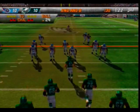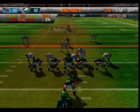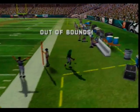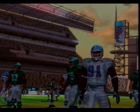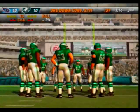Ball on their own 24. Watch the snap down. They line up in the I formation. With the throw. Caught out of bounds. They like to throw it to the sidelines in situations like that. His throw was just a little off. Taylor was the intended receiver on that play.